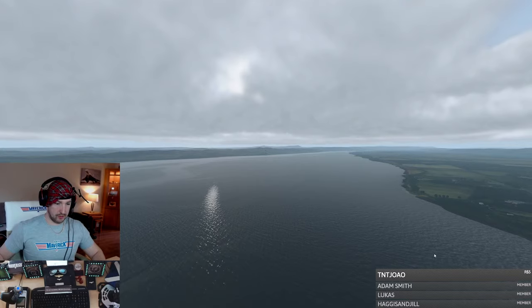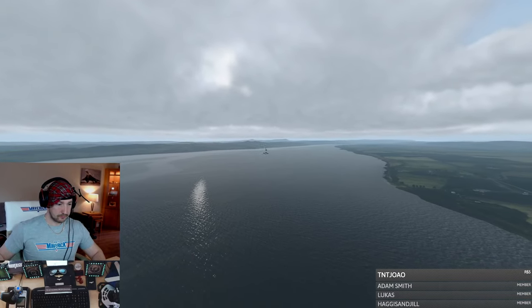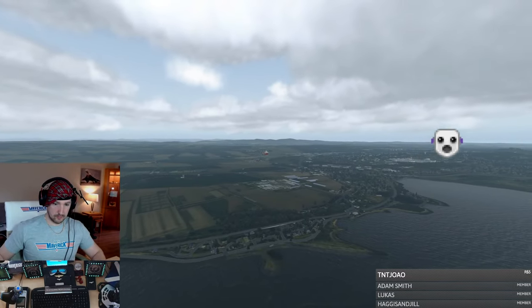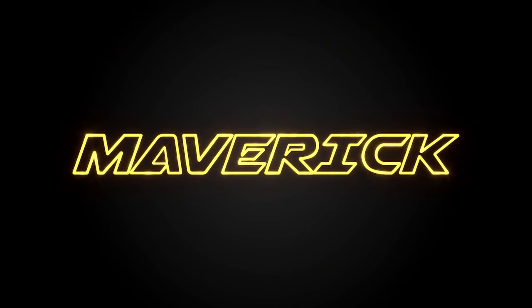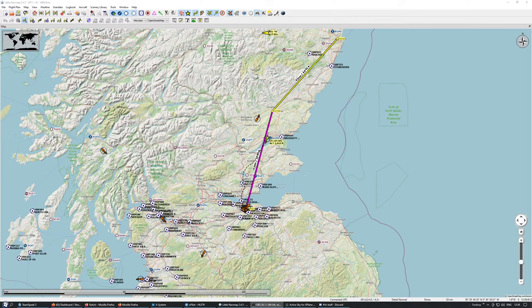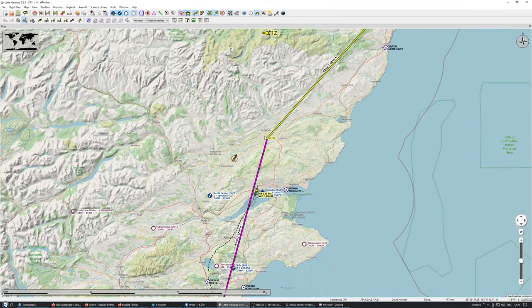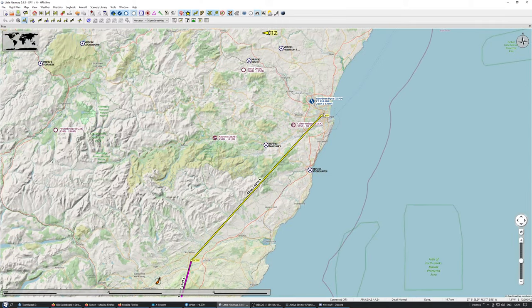How do you know where to go? So we have a little nav map program called Little Nav Map. Basically what happens is we use the helicopter rescue mod plugin, and that generates a mission, and then we open the mission using Little Nav Map, and that shows me where the incident scene is and what the flight path is to the hospital.